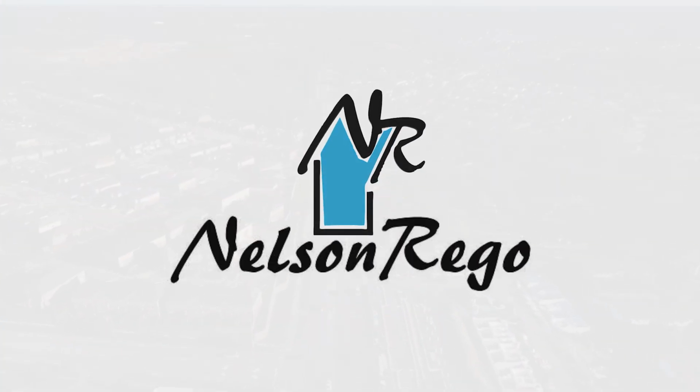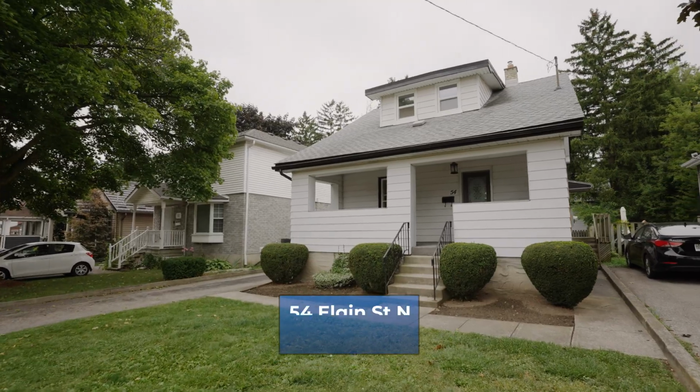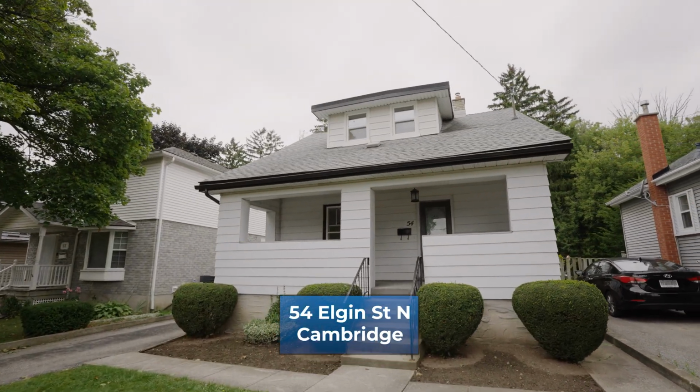An East Galt home, walking distance to shopping in downtown Galt. Welcome to 54 Elgin Street North in Cambridge.